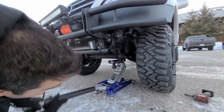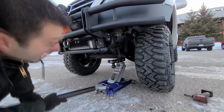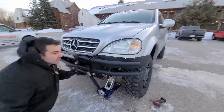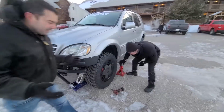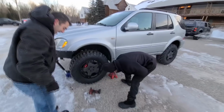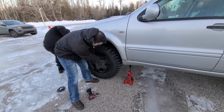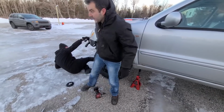It's about the sketchiest thing ever. Don't get underneath the ML. Oh, she's off. All right, this could fall at any time. Oh, you got a jack stand? Look at that, we are professionals. Can't be doing unsafe things like this at home. That's that fresh powder. Let me do the old mule kick.